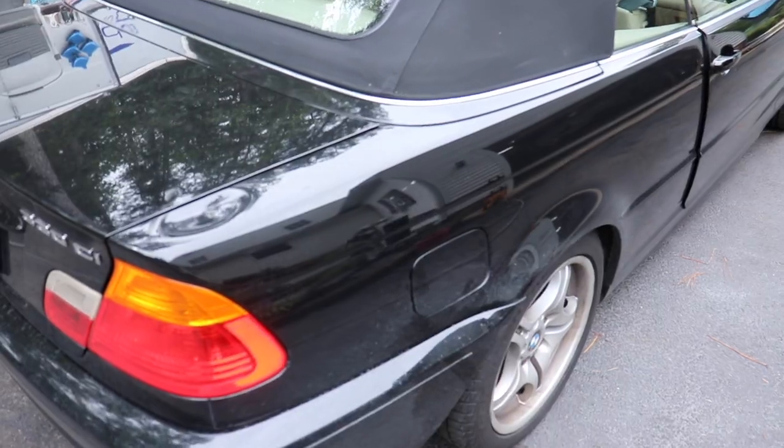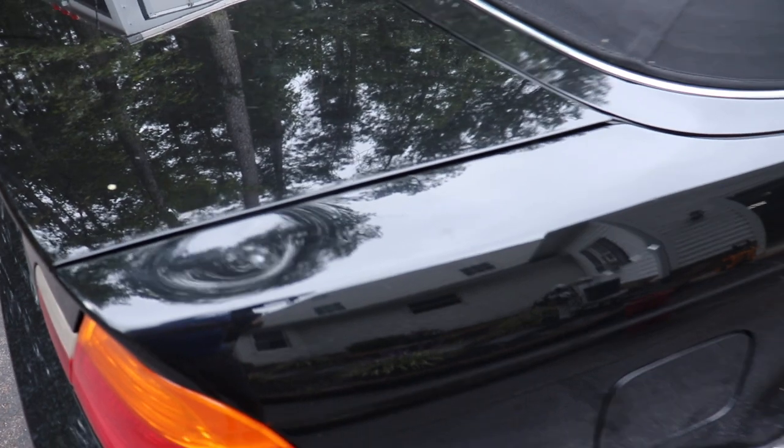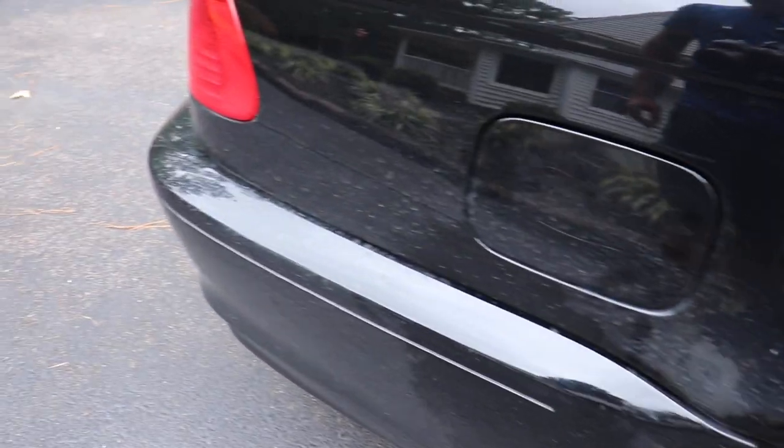So here's the little 330ci. You can see it has little dents and scratches and things like that. The wheels definitely need some help. Got a lot of water spotting going on. Don't know if that will come out completely.